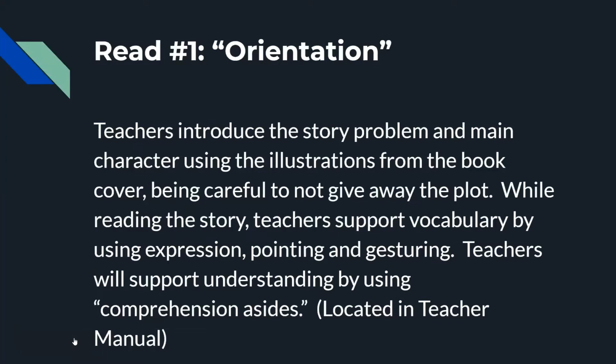This is from our guided documents, but I'll just read it to you. Teachers introduce the story problem and main characters using the illustrations from the book cover, being careful to not give away the plot. While reading the story, teachers support vocabulary by using expression, pointing, and gesturing. Teachers will support understanding by using comprehension asides, and we'll talk about those.